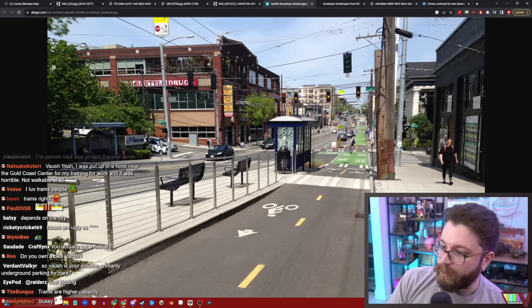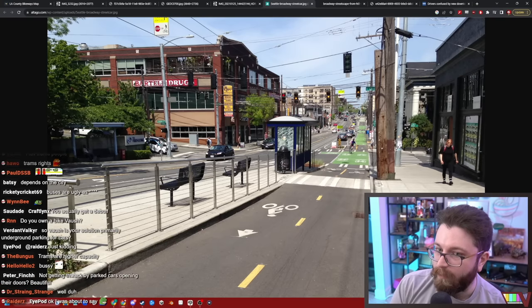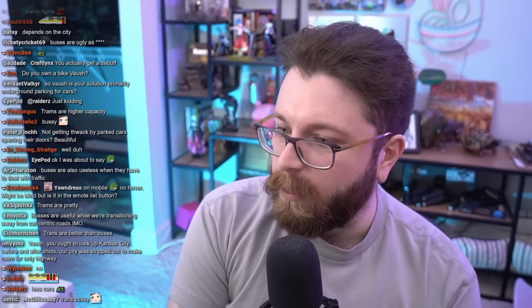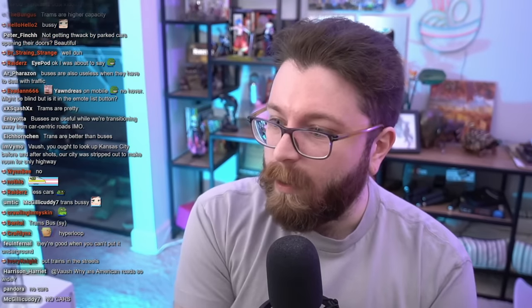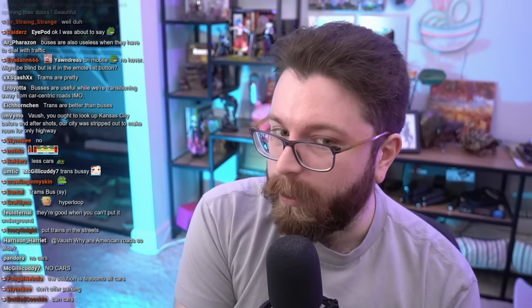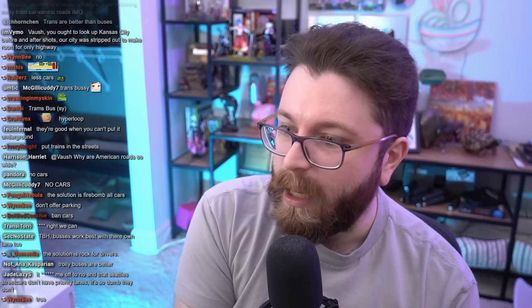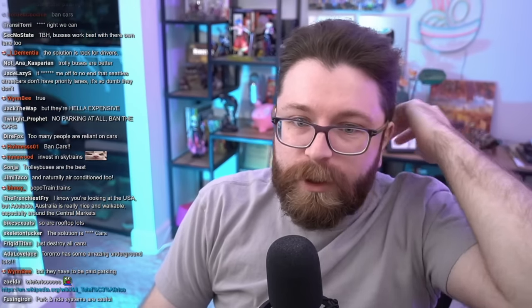So, Vosh, is your solution primarily underground parking for cars? Well, less car use in general makes cities easier to get around without cars. But also, yes, underground lots are way, way, way, way better than street parking. Underground lots are expensive to build, sure, for sure, but you can pack hundreds of cars into one underground lot, whereas if you had all those cars taking up street parking, that's an insane amount of space being taken up by empty aluminum bricks, you know? Which is just not good.